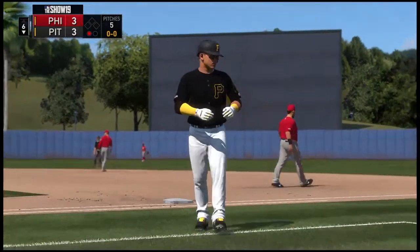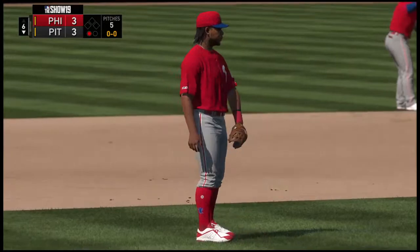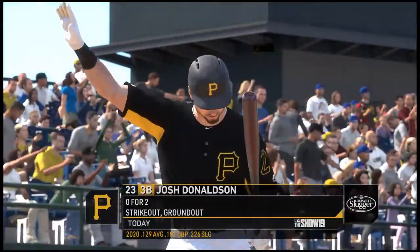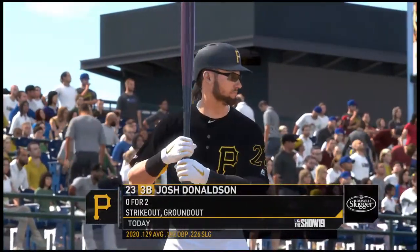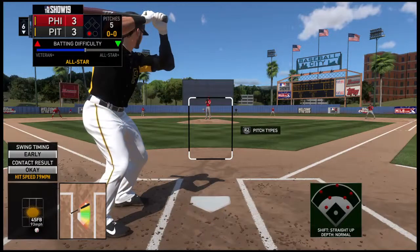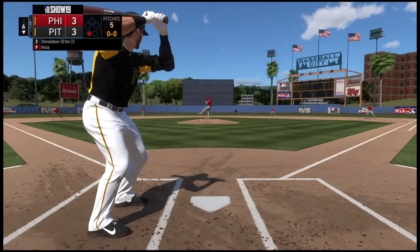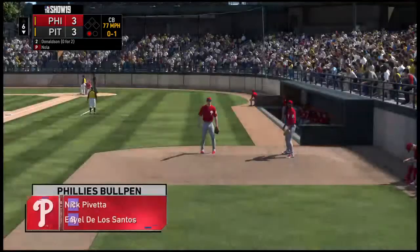Now batting, the third baseman, Josh Donaldson. Here's the third baseman, Josh Donaldson. He was retired via the ground ball last time up. First offering on its way. Breaking ball that's cut on and missed for the first strike.